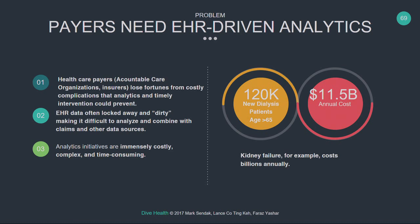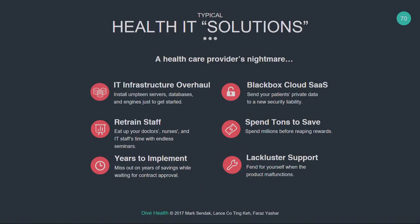The worst part of this is that we have really good models for identifying high-risk patients, and they rely on a handful of structured data elements in the health record. You would think that bringing models and data together is a problem technology can solve. But typical health IT solutions are a nightmare. They require you to overhaul your IT systems, send staff for training, take years to implement, and you're ultimately never sure if you're going to get a return on your investment.